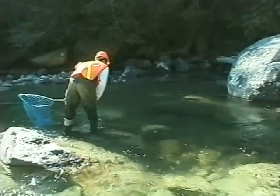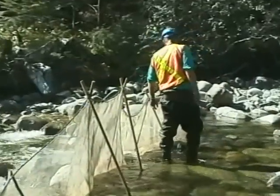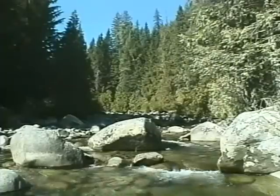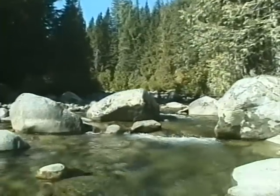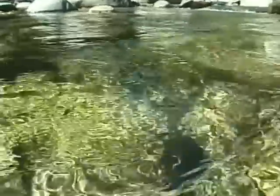We're contracted here to do the fish salvage and environmental monitoring work. So what we do is, you can see here, we put nets downstream and upstream. And we isolate a section of the channel and we move them upstream, keep them away from the effects from the pipeline. We took about 50 fish out of this one small section here.